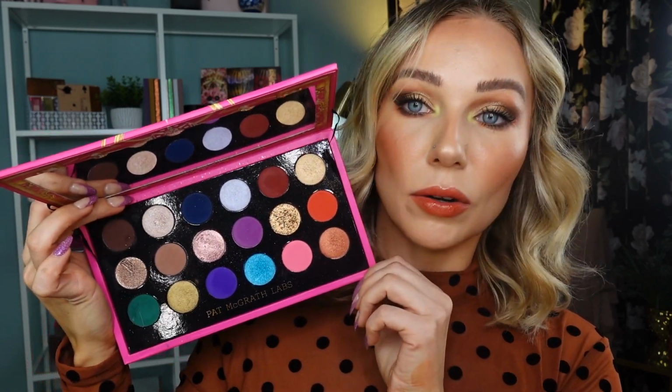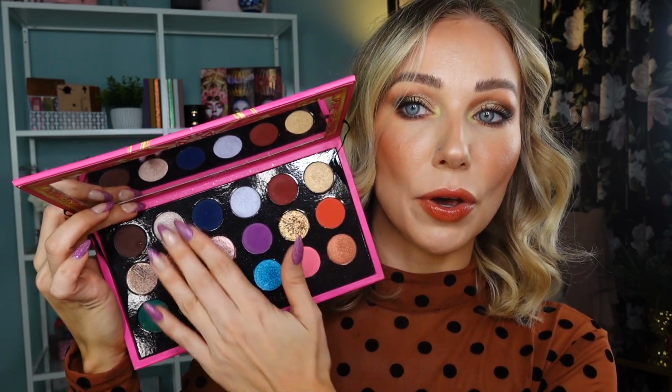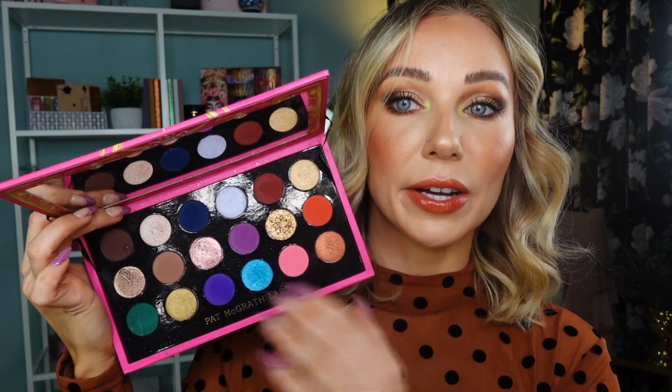I do like all the shades, but they're definitely not my go-to everyday shades, even though I really like this neutral area right here. But because this palette is so large and so heavy, I have to store it on the shelf with all my Pat McGrath palettes. And to be honest with you, I just don't use it. I just don't see myself reaching for it too often, if at all.